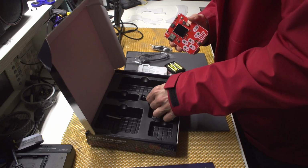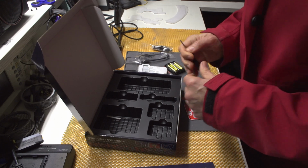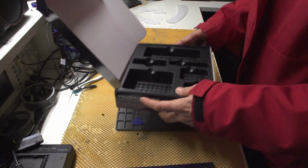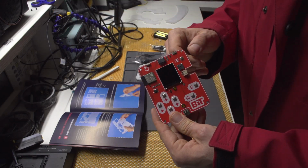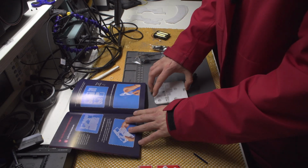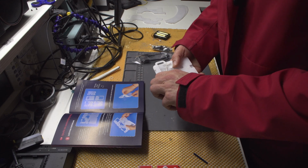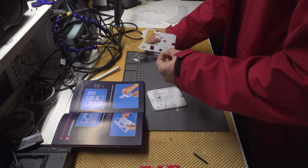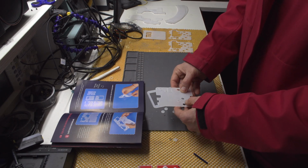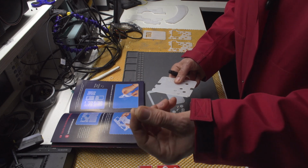The screwdriver, which does look cheap to be honest, but then again this thing does cost 35 euros. So okay, kind of cool. This is probably the smallest screen I've ever seen in a gaming console, but okay, kind of cool. So basically these are the parts. So this one and this one. Okay, I'm guessing we do not need these parts.